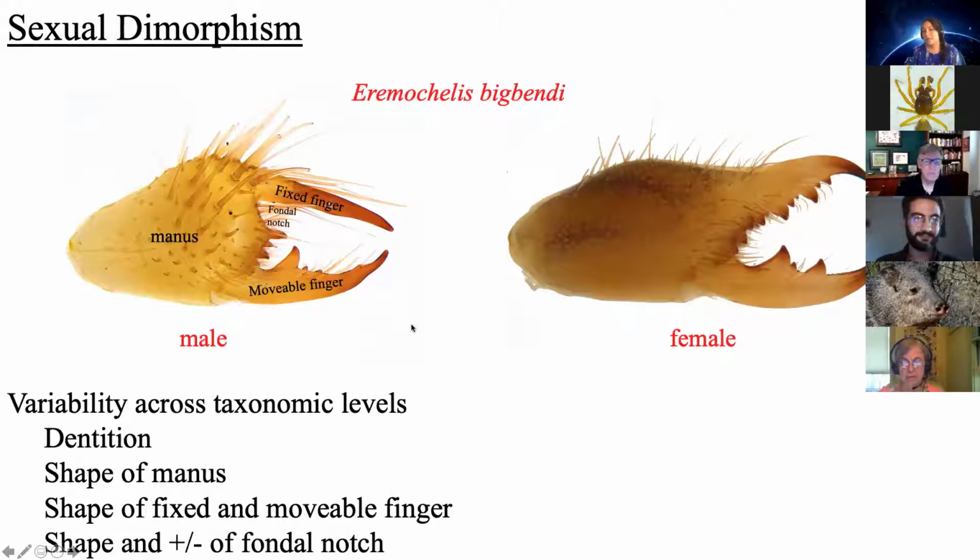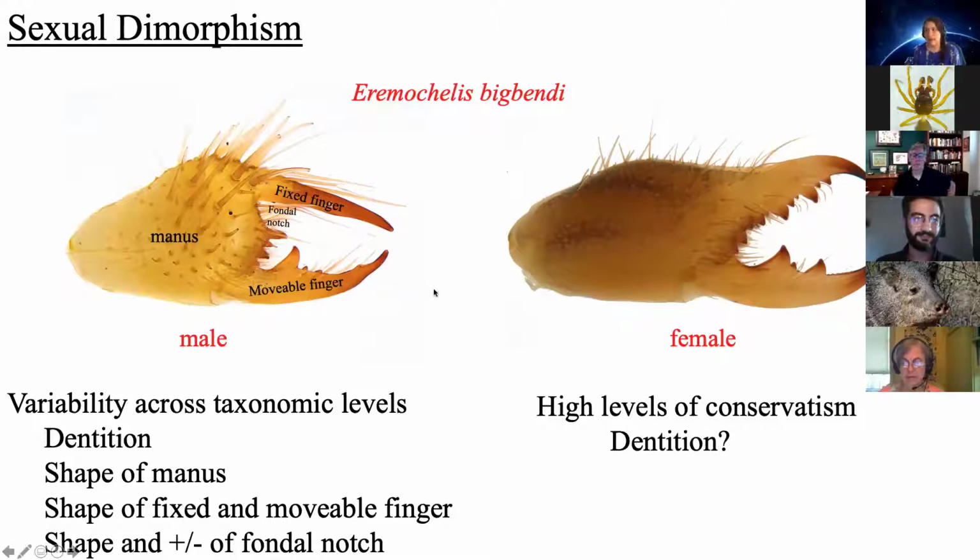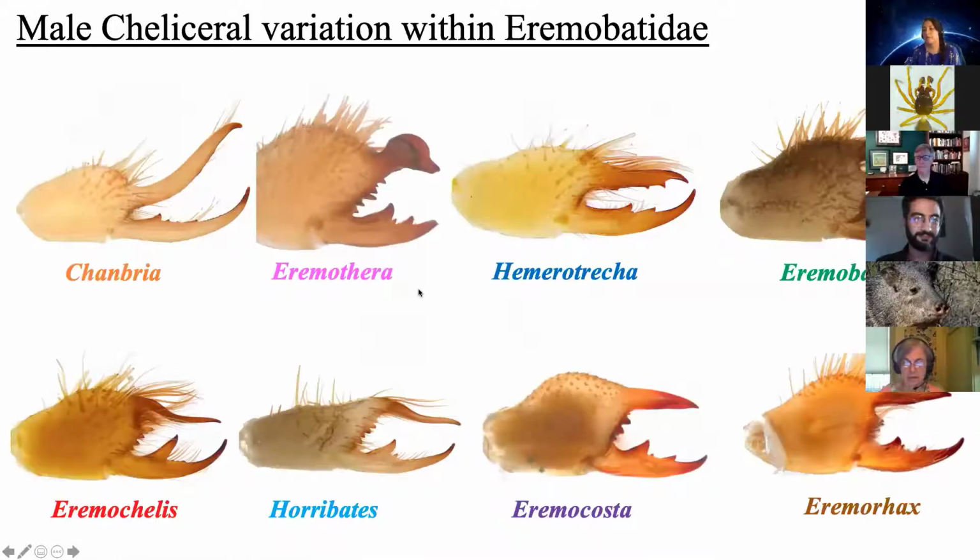Despite this high degree of variability within the males, females exhibit a high degree of morphological conservatism. However, dentition may be useful in species identification, and this is an area of ongoing research. Given this high degree of morphological variation within the males, this variation inspired much of the groundwork of Eremobatidae taxonomy. So here's an example of the striking morphological differences that occur between the different genera of Eremobatidae. And this variability can be attributed to their role in sexual reproduction.